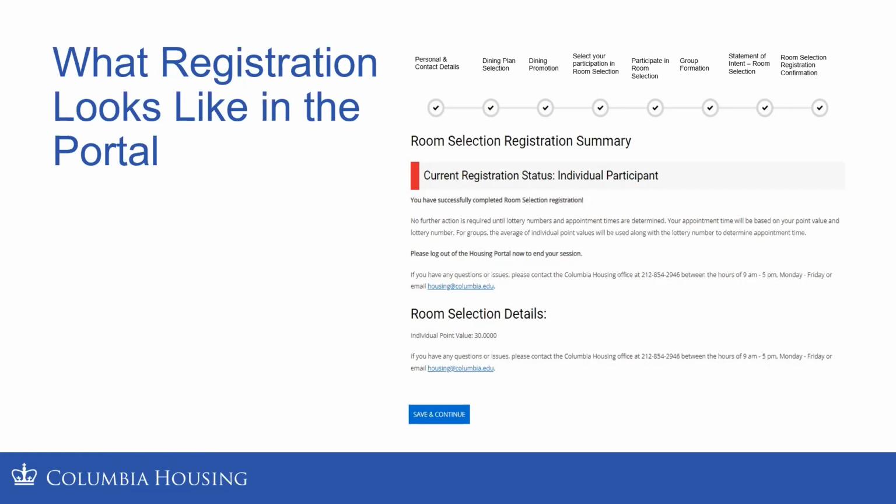And you are not done registering for room selection until you land on this page. So make sure that you see this page and receive the automated email saying that you have completed the process to sign up for room selection. Because if you have not seen this, then you have not finished the process.